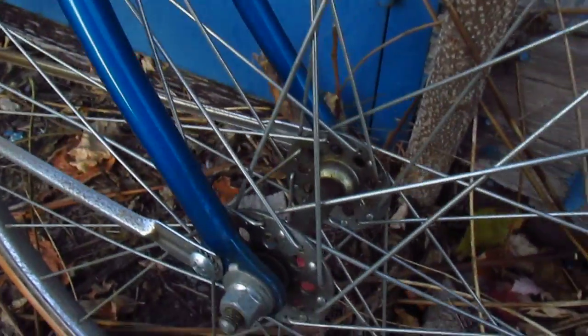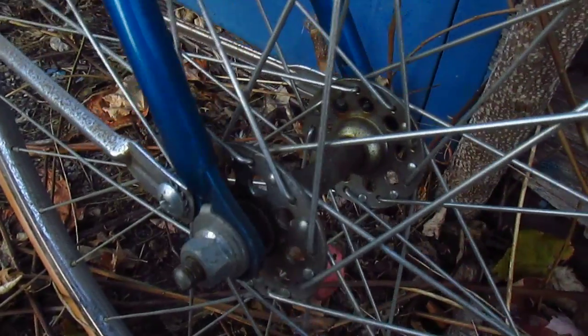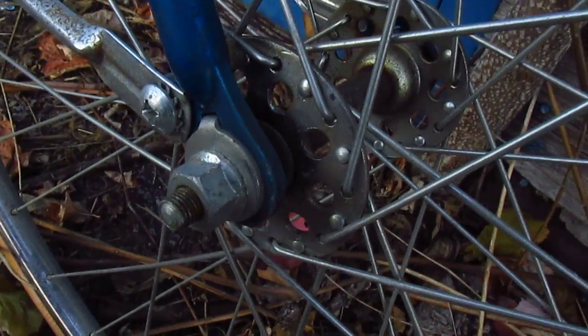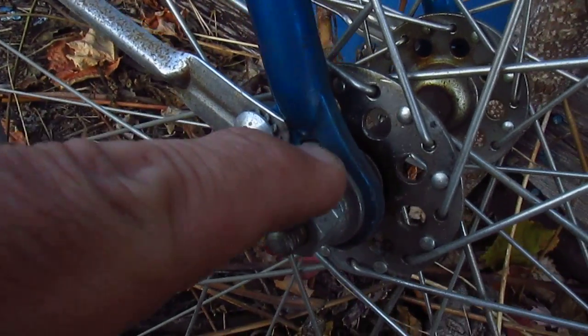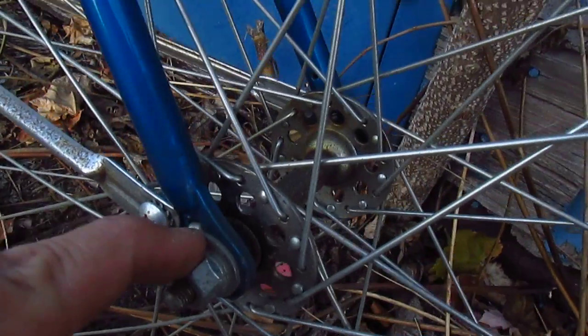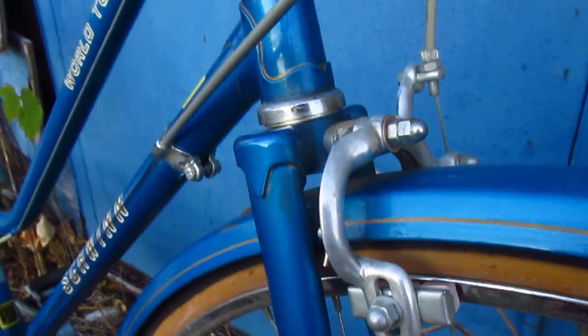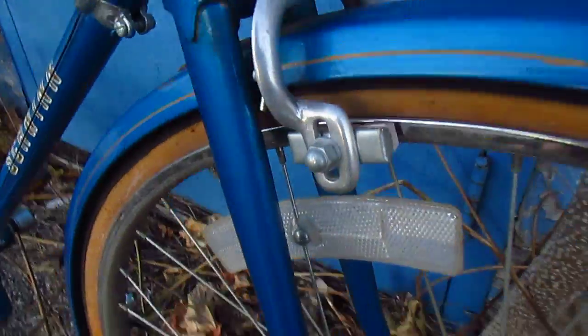The rims are Femco steel rims, whereas if this was a 70s Schwinn, it probably would have Schwinn rims on it. And he had these kind of cheesy axle nuts and these safety washers right here, which a 70s Schwinn probably wouldn't have. A 70s Schwinn wouldn't necessarily have the lugged fork. Some of them had those straight forks.